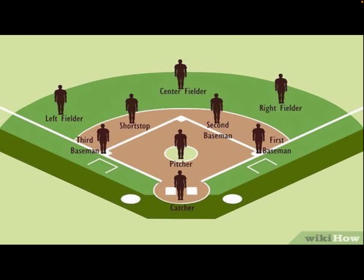The trickiest part about being in the field and making outs is knowing where to throw the ball if it comes in your area. One of the most common places for fielders to throw the ball is to the first baseman, because that is where every batter has to run after they hit the ball.